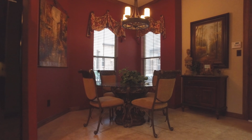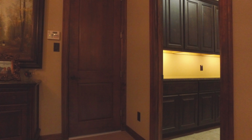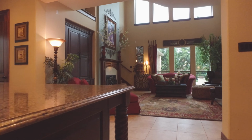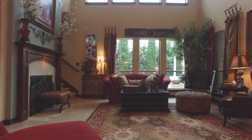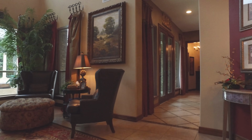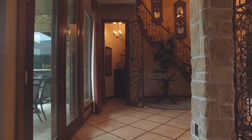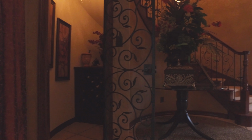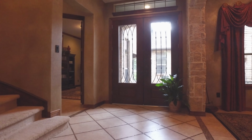What a beautiful breakfast nook. Every corner of this home exudes elegance. There are two outside entertainment areas that you're going to love. The first one was a private courtyard that we walked through with a huge fireplace. And we'll see the backyard shortly.